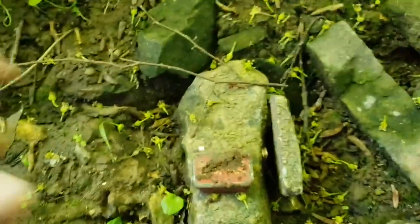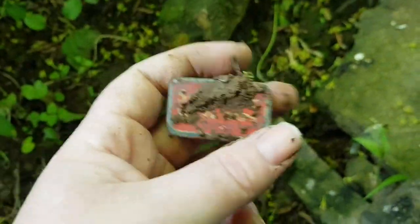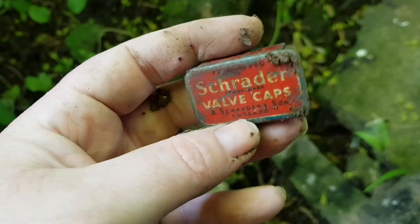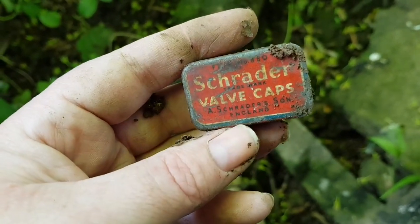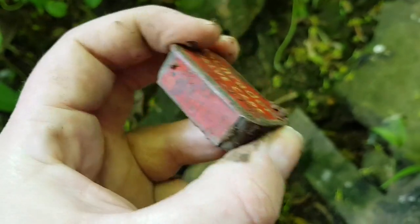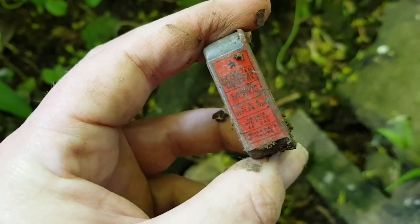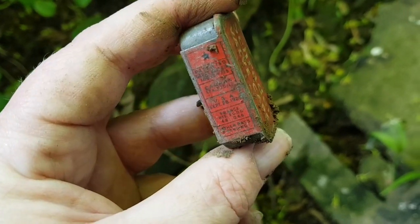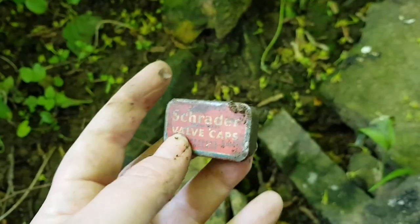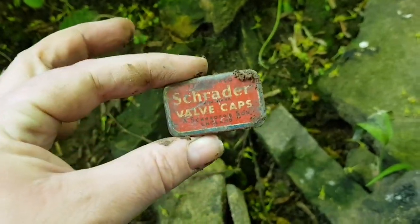So I've just had a little find of my own. Look at this, a little tiny tin. Schrader valve caps. Trademark. A. Schrader and Sons, England. And I can't quite open it. I think it's supposed to slide along, but I can't get it to open. So I'll get round to have a look at that, see if there's anything in there. But isn't that like a really neat little thing? Look at the size of it. So yeah, absolutely in love with that. It's a super little thing, isn't it?